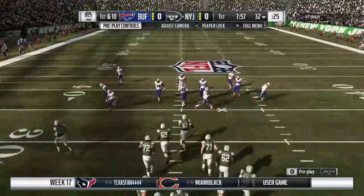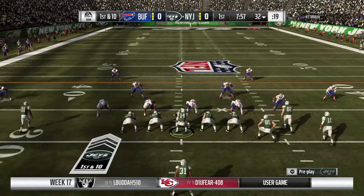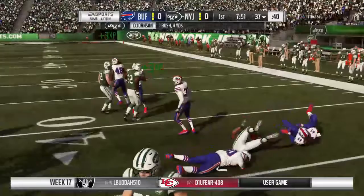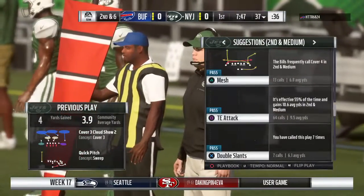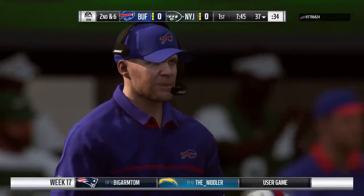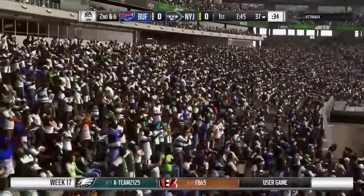From the 32 now, here's first and 10. The first carry now, this is Johnson. Oh, a heck of a move. Man, found a little room there as he's up to about the 37. Yeah, give him 4 yards there. It'll be 2nd and 6. When we see those runs to the perimeter, when we see those runs to the edge, we think about big plays, don't we? In this case, it was a modest gain, but it does open up possibilities here on 2nd down.